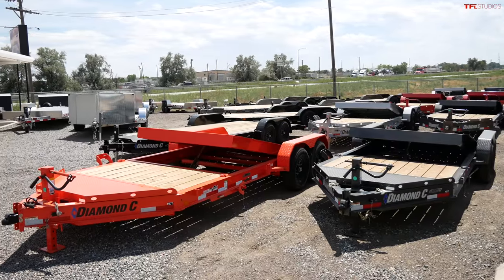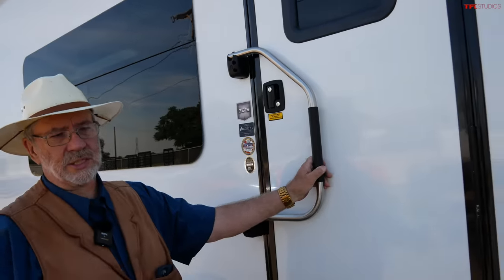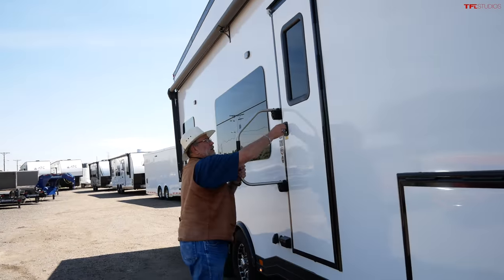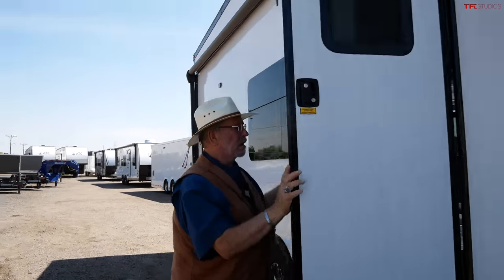I was walking through the inventory. Now, this is a tall trailer because it's a toy hauler. You want good clearance for going on the trails. Now, this is really set up to climb up such a tall trailer.